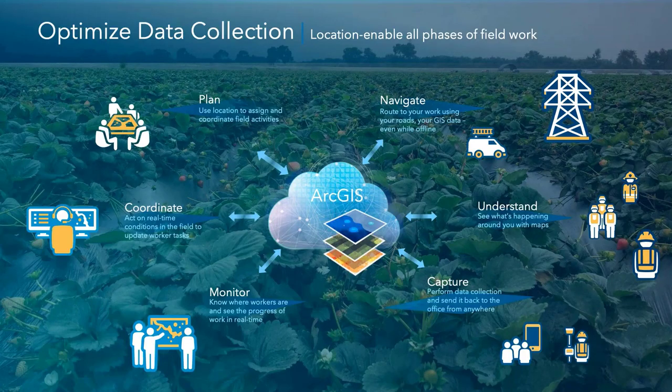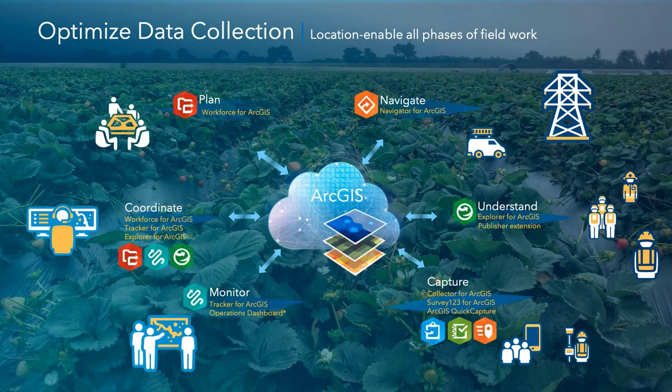Here we see some typical organizational tasks or segments of data collection that clients want through a mobile environment. To support these operations, we have a whole suite of applications that allow organizations the ability to become more efficient, increase accuracy, and optimize their data collection. And so here we see examples of ArcGIS tools for implementing those segments in order to streamline workflows and utilize analysis methods and reporting. These products can be used individually as well as in conjunction with each other.